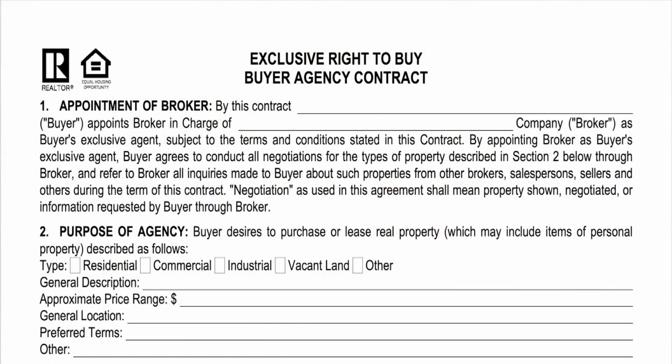Preferred terms could be anything that you want. If somebody's looking to utilize you to help them buy with a VA loan or an FHA loan or through cash, you could put that there. And other types of terms, maybe they're looking for only properties that have a pool, a built-in pool, or on the lake. You can put that there, other terms.